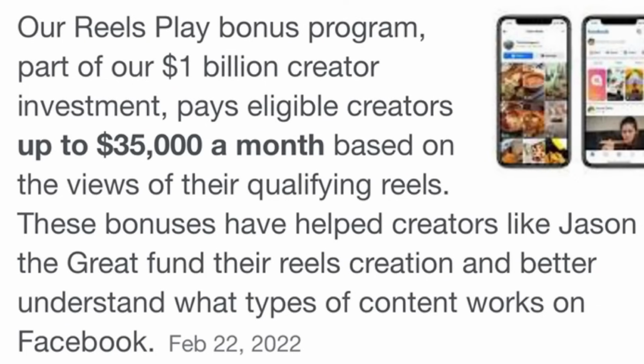Because of TikTok being such a competitive social media platform, Facebook and Instagram have been paying out bonuses just to create content on their platforms, since TikTok has been taking so many of their monthly users. They're trying to entice people to stay on by offering them money in order to create content.